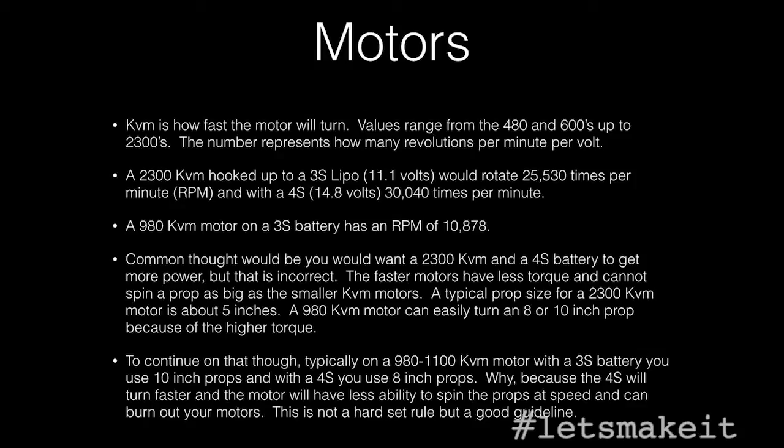So that's why you find these really high RPM motors on these tiny quads, because they've got these tiny little props, and to get the airflow to lift it up, you've got to have really high speed of the motors turning, which is where you get to 2300 or 2100 kV motors. So the typical larger devices, like my hexacopter, which uses 10-inch blades, use a smaller motor, a 980, because it's spinning a much bigger blade. It's going to push a lot more air through, even at a slower speed, because the prop is so much bigger. The typical prop size for a 2300 kV motor is about 5 inches. A 980 kV can easily turn an 8 or 10 inch prop because it has a much higher torque. Motors are much bigger. They can spin a lot bigger props.